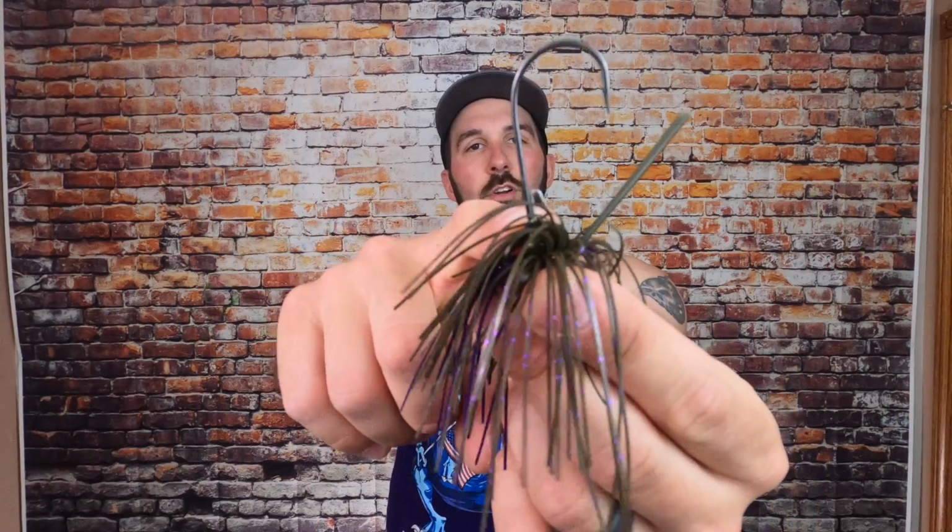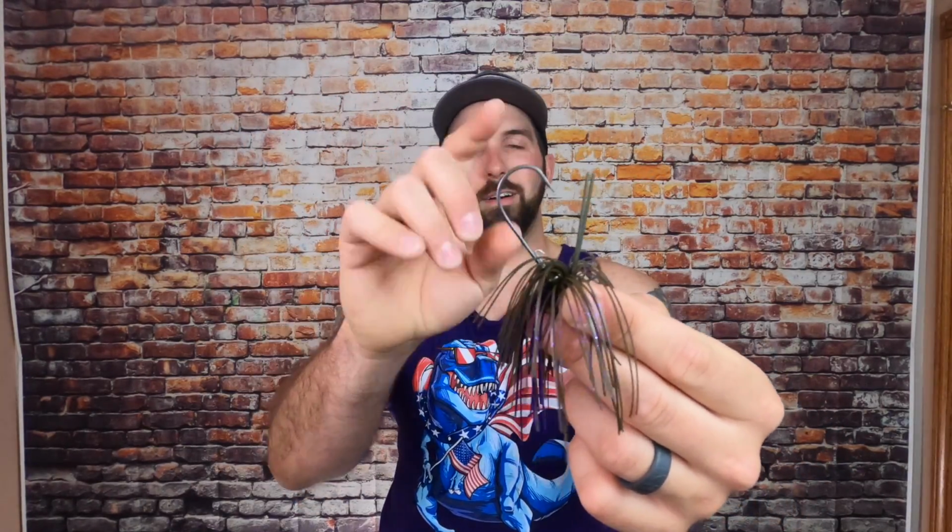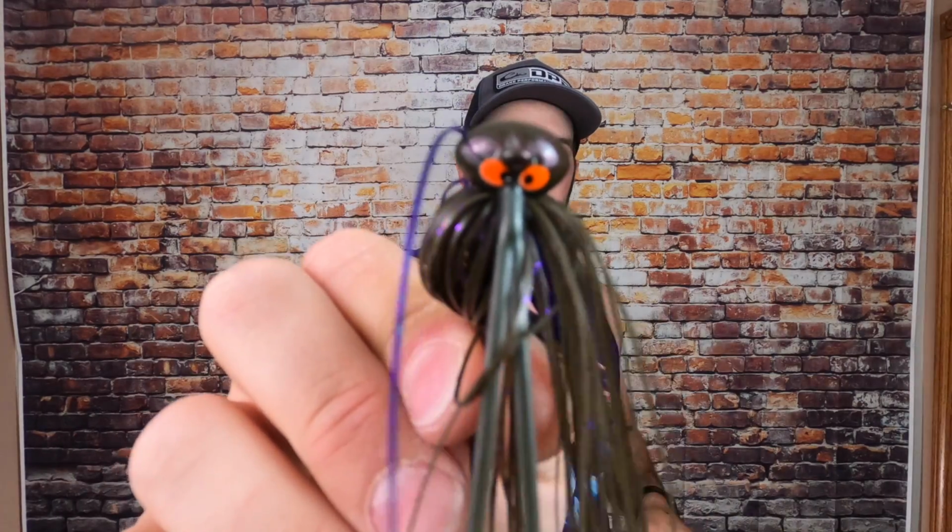And then we have a bait keeper hook right here. So you just thread on your craw or whatever baits you're gonna be throwing on the jig, and it'll hang on nice and tight. Interesting design with that brush guard, kind of like it. And the skirt looks good. And then you got the old googly eyes in bright orange right up front. Good looking jig, something I'll definitely throw around.